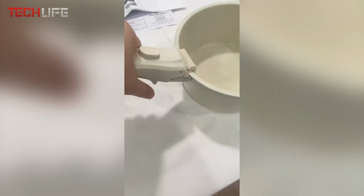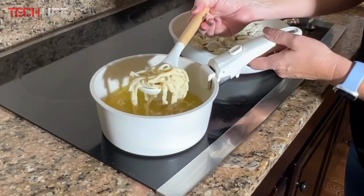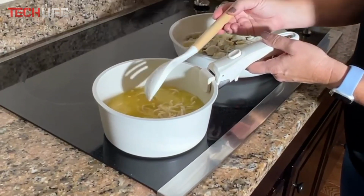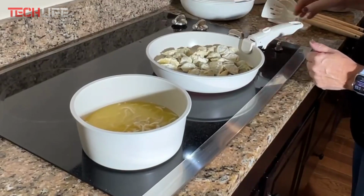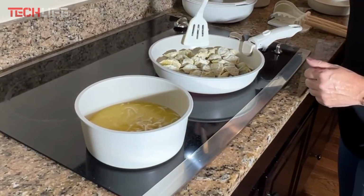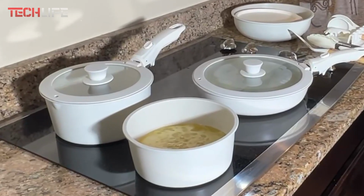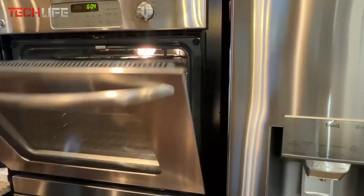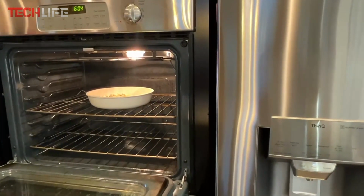One of its standout features is the removable safety handle with an advanced locking mechanism, ensuring a secure and stable grip while cooking. The detachable handle also makes for easy storage and faster cleaning, saving space in your kitchen and simplifying your post-cooking routine. In terms of compatibility, this cookware set is incredibly versatile, working seamlessly on various heat sources, including induction, gas, and ceramic stovetops.